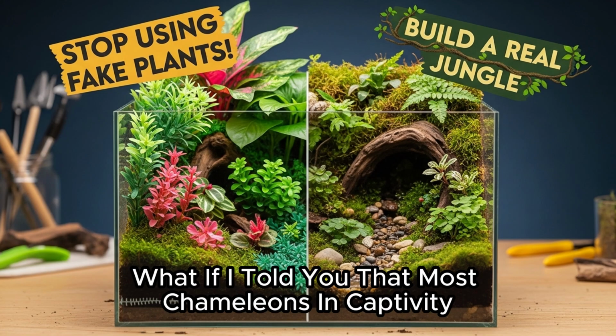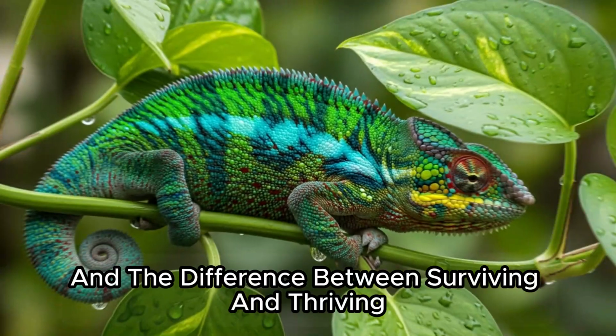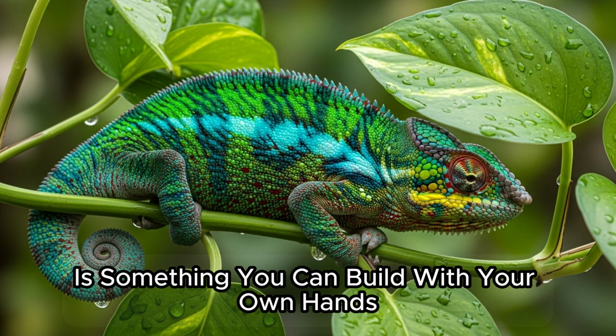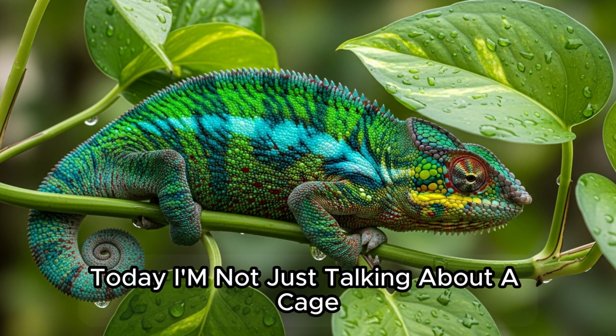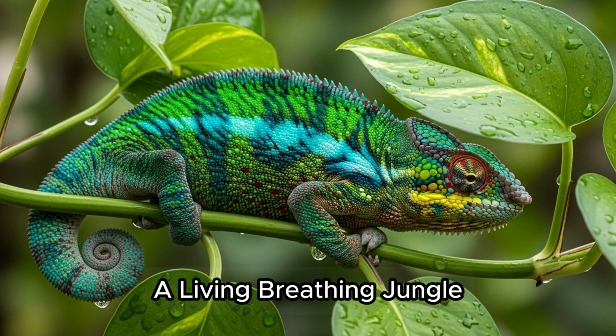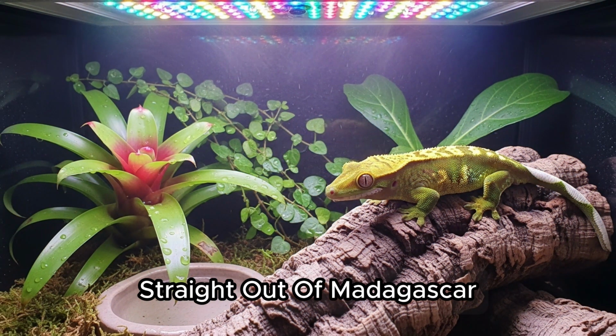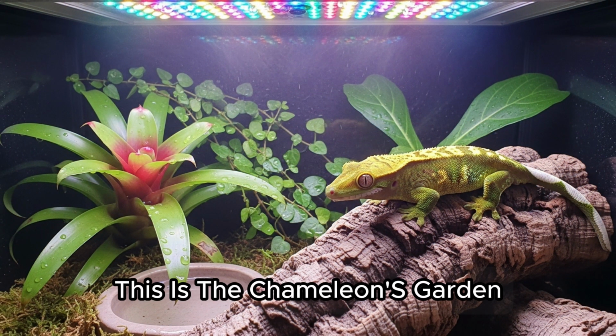What if I told you that most chameleons in captivity aren't living there, just surviving? And the difference between surviving and thriving is something you can build with your own hands. Today, I'm not just talking about a cage. I'm talking about creating an ecosystem. A living, breathing jungle. A space that looks like it was lifted straight out of Madagascar. This is the chameleon's garden.